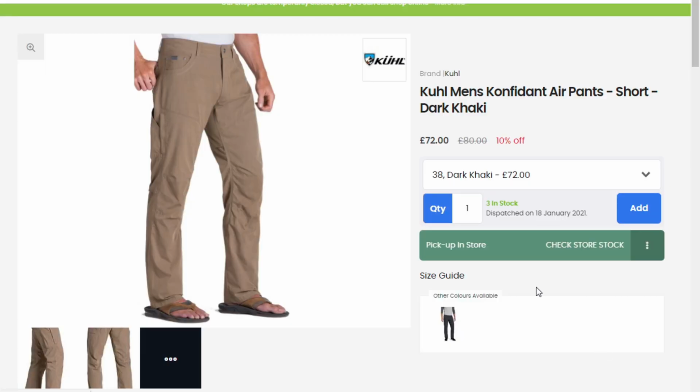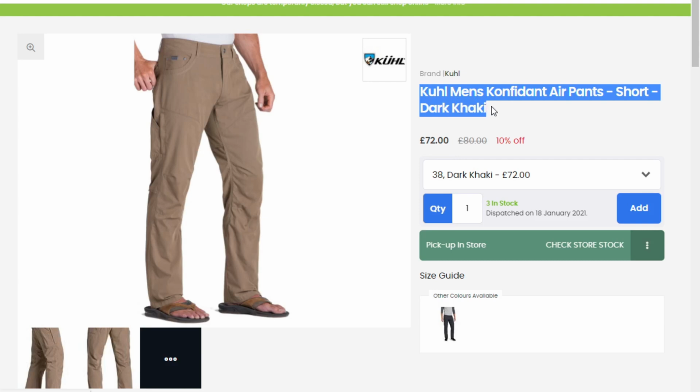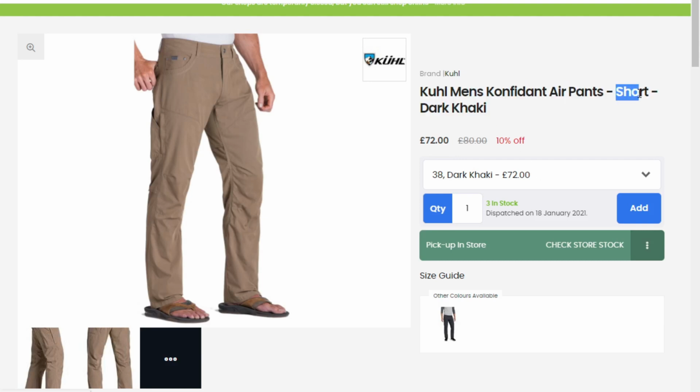So the retail on these is £80, which is quite a lot for a pair of trousers. I got mine for 56. I see they're currently on sale for 72 at Taunton Leisure, and they may be available other places.